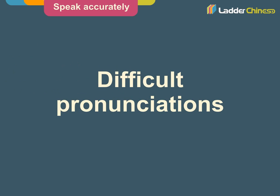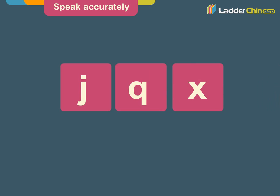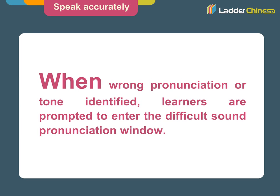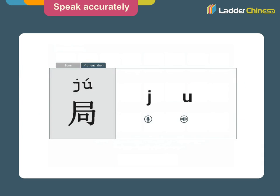Besides tones, in Chinese, some pronunciations are widely perceived difficult for non-native learners, for they don't exist at all in English. For example, 鱼. When wrong pronunciation or tone is identified, learners are prompted to enter the difficult sound pronunciation window.